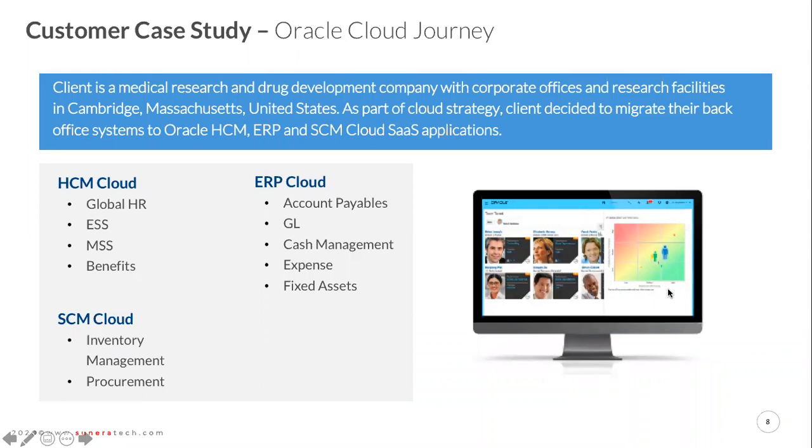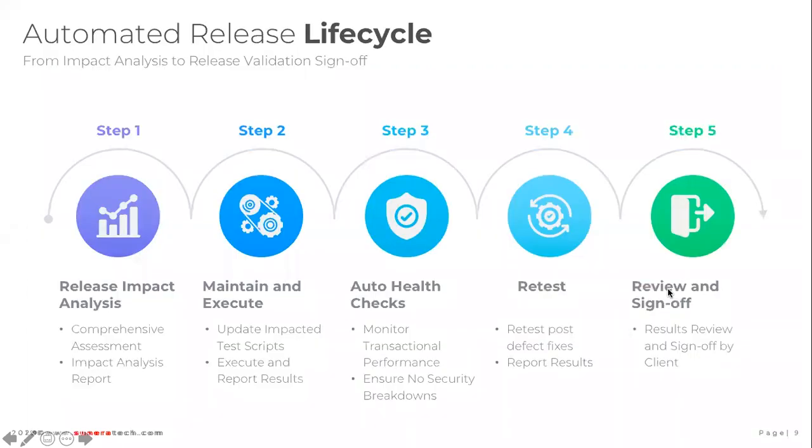So for this organization, they have undertaken the automation journey, so that they wanted to leverage automation anytime there is a release that comes in. For this organization, all these modules have been automated, and every time there is a release that comes in, we follow this 5-step process. We do an automated impact analysis of the changes coming in to figure out how these changes are impacting the customer's implementation.